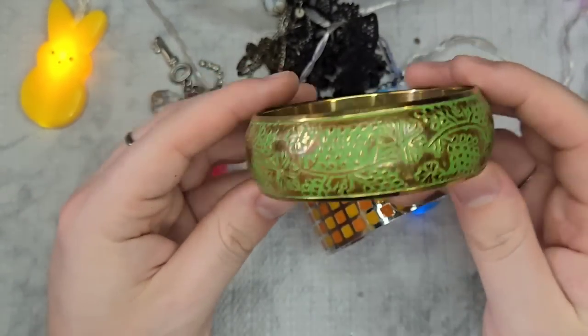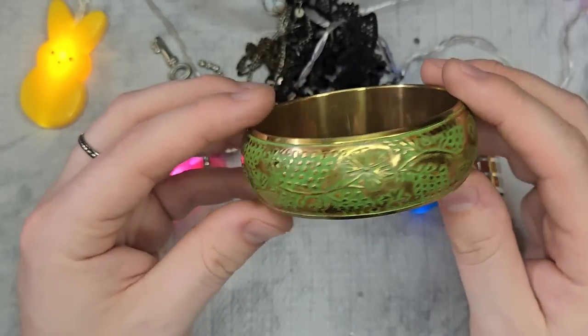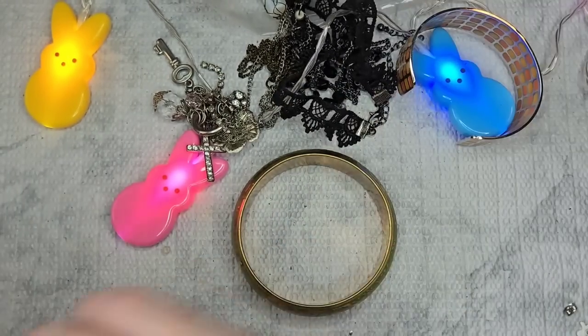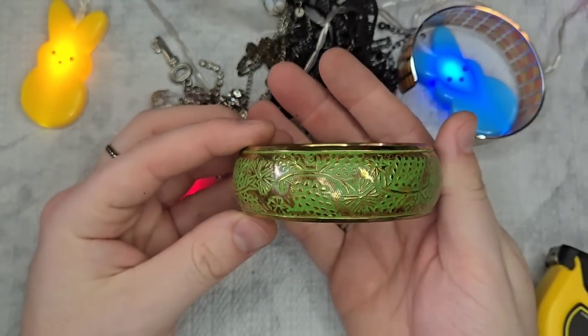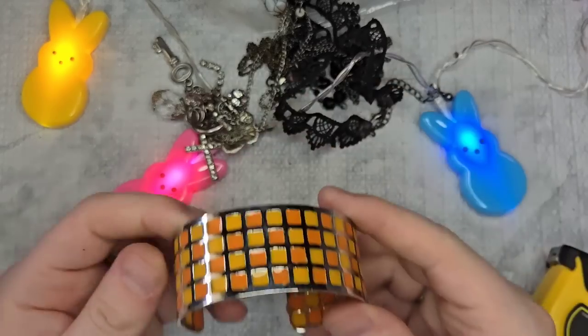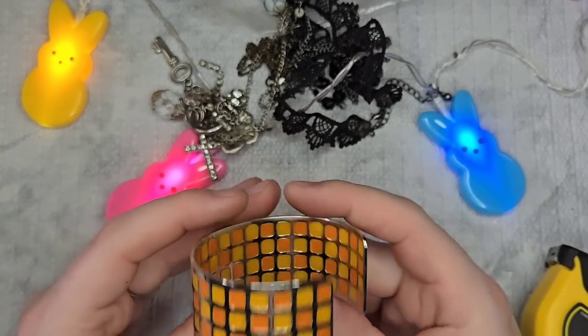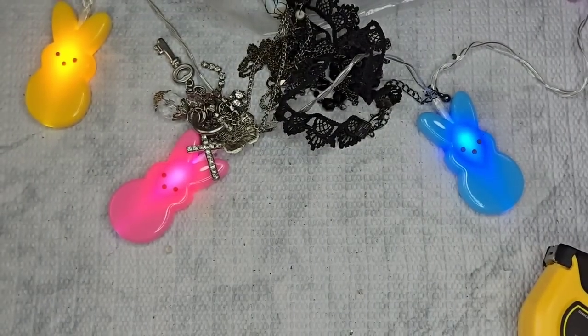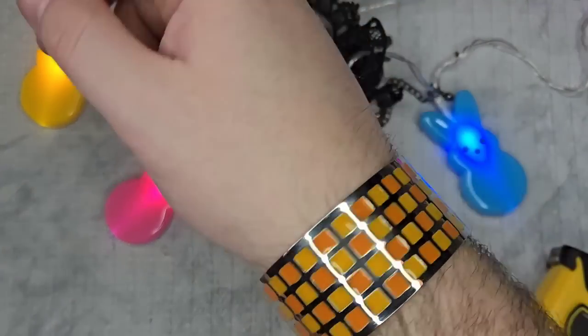Okay, we have this really cool brass bangle. It has this really cool patinaed green floral decal detailing, 2.5 inch. Let's do $3 on the brass bangle. Okay, then we have this clamp, not clamper, but cuff. And I'm kind of wondering if this is sterling. I highly doubt that it is, but it's really pretty and in really good condition.